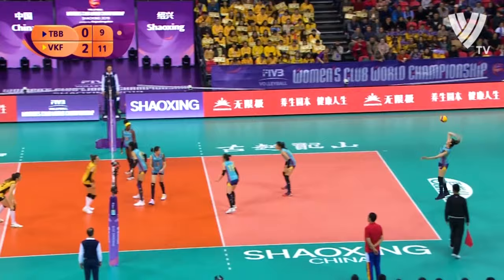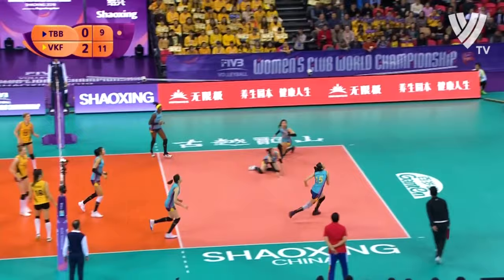There's a few rope receptions for ball by Calvert. This time Haak on the pipe. That's not coming back.